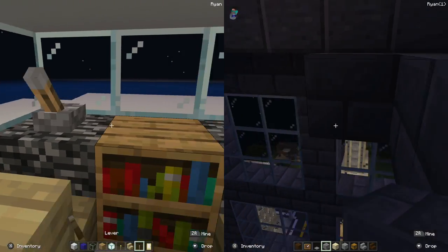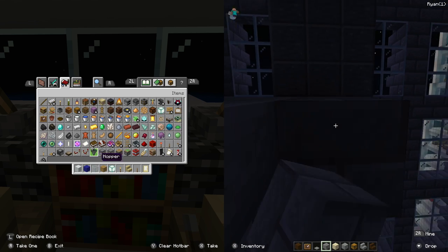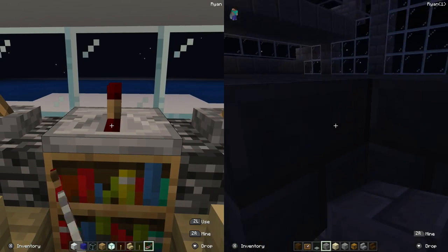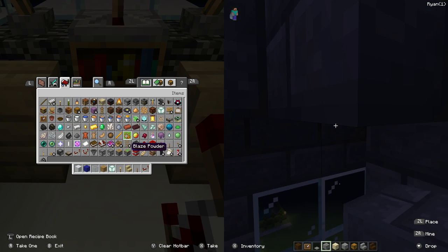So get some levers for each passenger, and then I like to get out a redstone repeater to act as the speed control. So before you pull it back, the faster the boat goes. And then a button at the bottom to start and stop the engine. Where are buttons? Oh, they're down here.